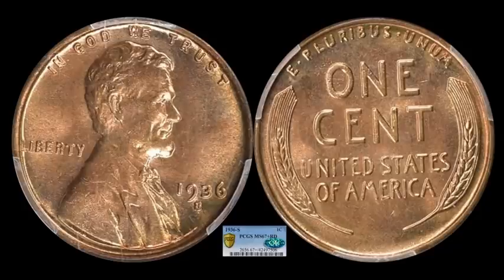Compared to, say, Philadelphia, where I feel like there's not nearly as many high quality Philadelphia struck Lincolns out there during the 30s and 40s. I don't know. That's just me.